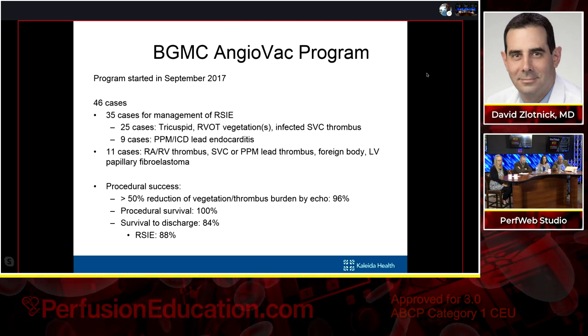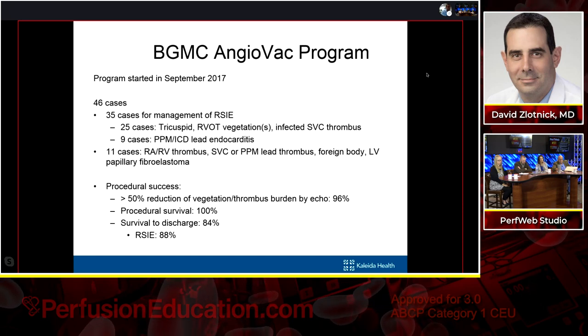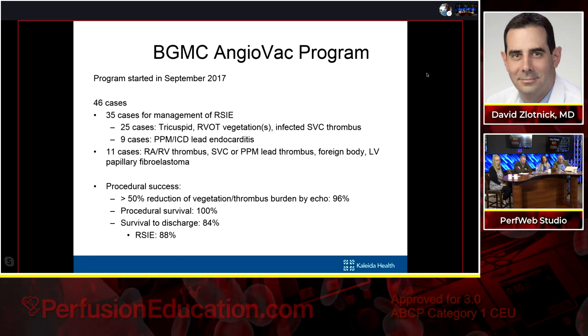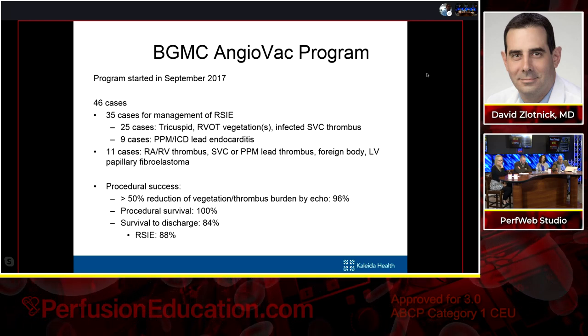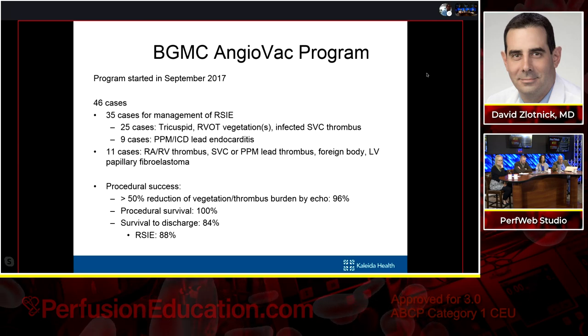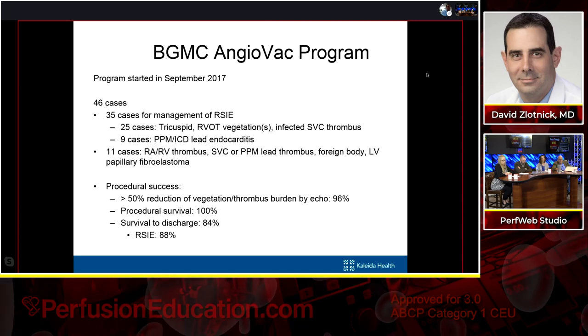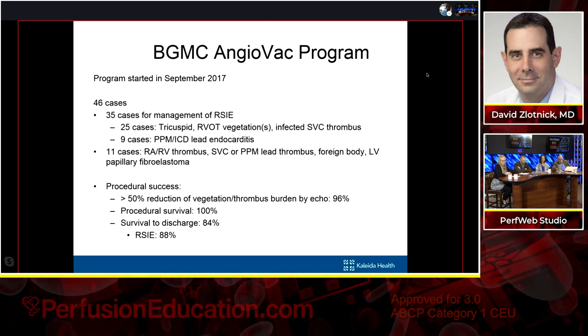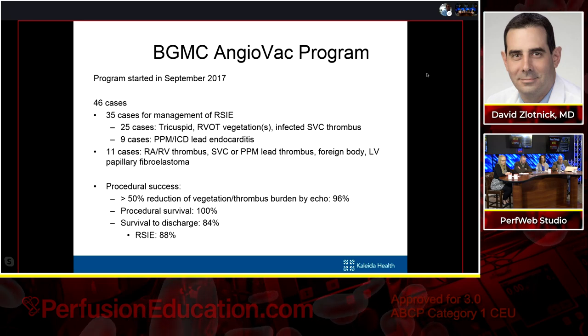Our procedural success rate, which we say is greater than 50% reduction in either vegetation or thrombus burden by echo, is 96%. We have 100% procedural survival and an 84% survival to discharge, with right-side infective endocarditis being 88%. So right in line with the historical data that we're seeing. So again, the importance of having a quality program to be able to take a look back through our outcomes and say, where can we be better, where can we improve?